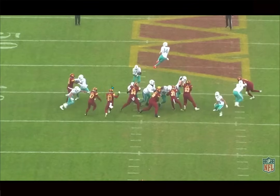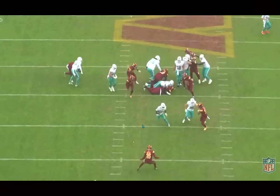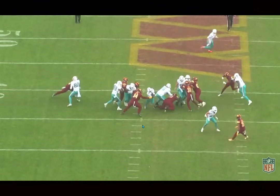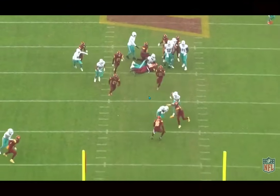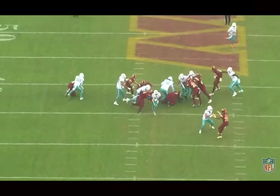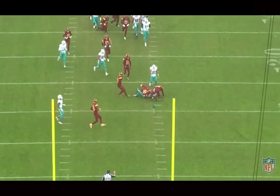Once he sees 47 and 57 both commit downhill because they see this space open up, he gives a little bit of a cut there, presses up into 94, and now boom, get vertical instantly, and he just explodes through that hole. He breaks the arm tackle because he's able to reduce his surface area because he dips that shoulder out. He has a great feel as a runner, and then you get him out in space. Probably should have cut to the right there, but also just picking up a big conversion, 15 yards.